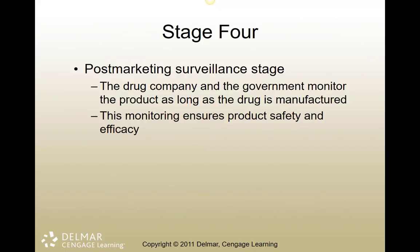1-888-FDA-VETS, V-E-T-S. This is the number that you call with any issues you have with any veterinary drugs. They will record that and they will investigate it. Or you can call the United States Pharmacopoeia Veterinary Practitioners Reporting Program, which is actually administered by the drug companies' lobbying group. But they do record all these and they do turn all of them over to the FDA for sure. That number's in your book at 1-800-487-7776. Myself, I would probably call the USDA directly. But that's where we come in, this post-marketing surveillance. Very important stage on any drug.